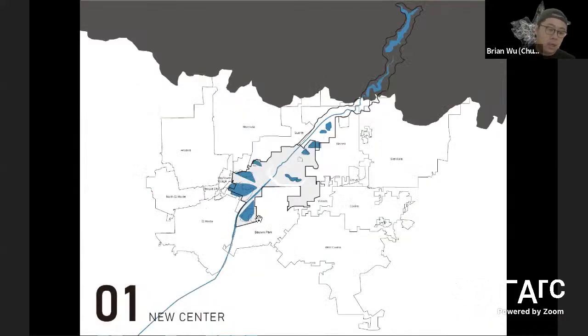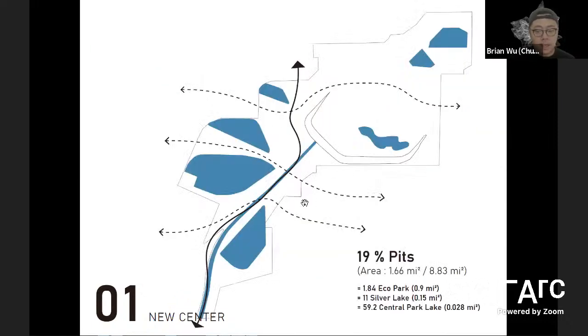And this is the original, you can see the dotted line is the original pit of the ship. And I was thinking that I try to remain all of the pits, not shape the form too much. So I compared the size of each different city, like Silver Lakes, Central Park Lakes. You can see that if I remain all of that, I can get 19 pits of that.